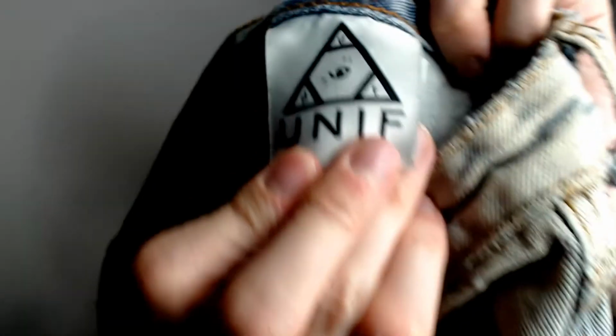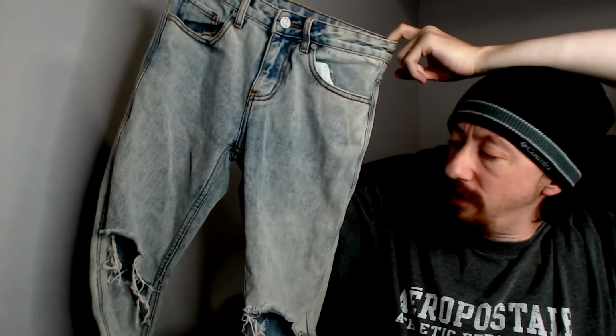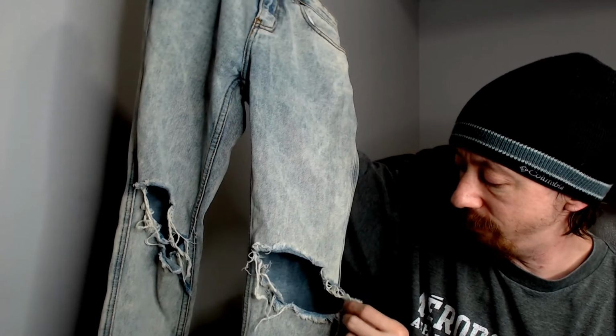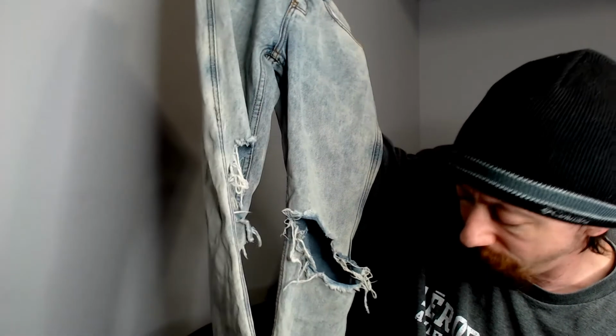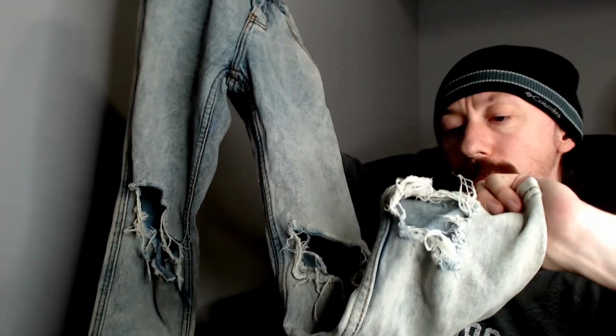All right, up next we have a UNIF, and when I was shooting these, it's a pair of jeans. They are distressed. I do not think this is intentional, like part of the design distressing, just because it's so uneven. I mean, it is on both legs and on the back of, oh, someone is at my door.